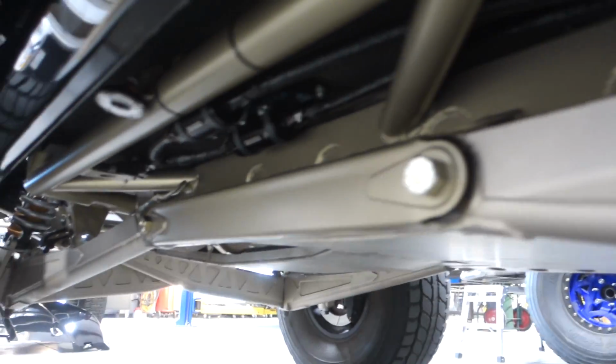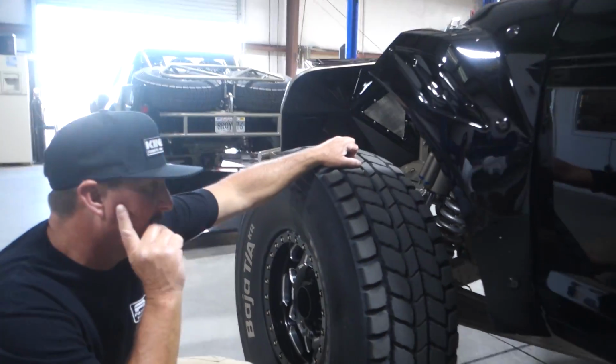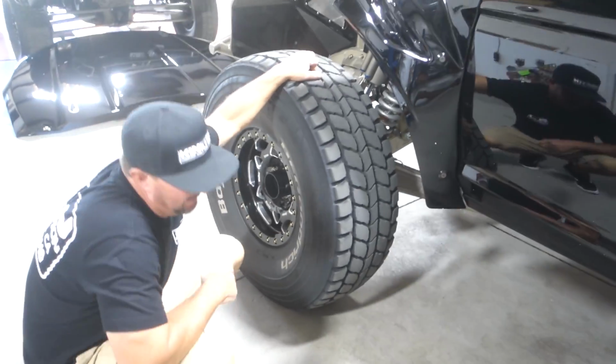I can tell you this, though. When we arrive or leave, we're done in not even 5 minutes. We're on the trailer and strapped down and ready to go in 4 or 5 minutes. It's an awesome detail. It just makes life a little easier.